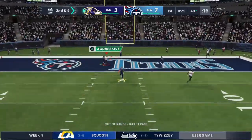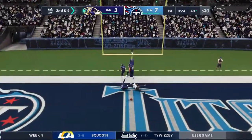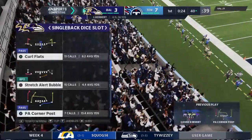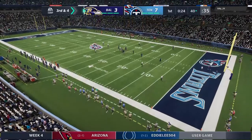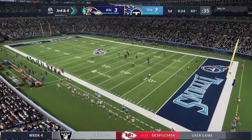He lets this one fly toward the back of the end zone. Back of the end zone. Could he get his feet down? No, it's incomplete. They decided to take a shot right down the middle of the field, and really, they didn't give it as much time to develop, did they?